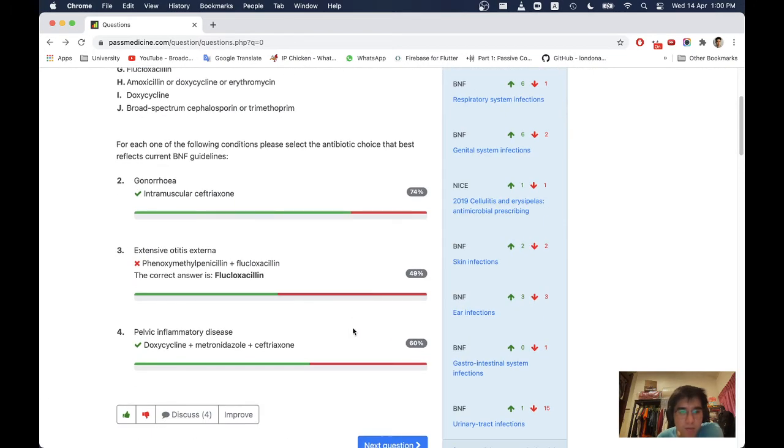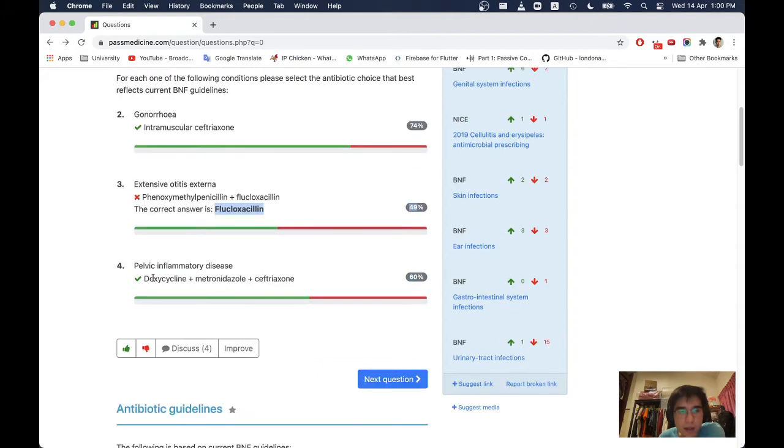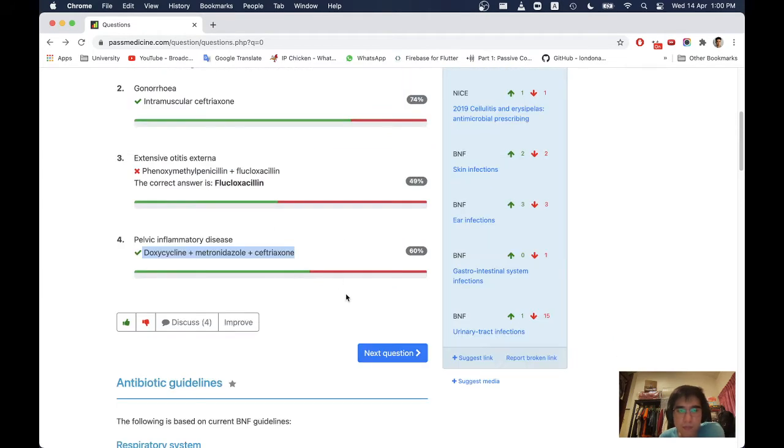Let's see. Oh, okay. So gonorrhea, intramuscular ceftriaxone; extensive otitis externa, give flucloxacillin; and pelvic inflammatory disease, give doxycycline, metronidazole, ceftriaxone. These are just things to memorize, I guess.